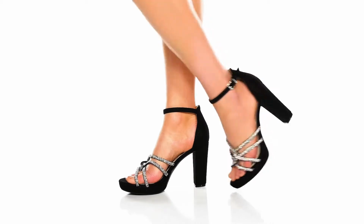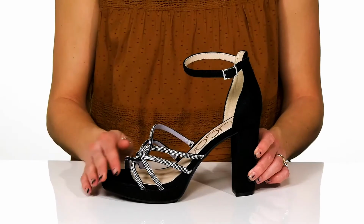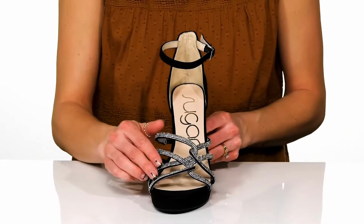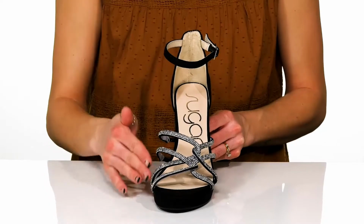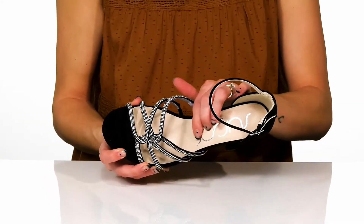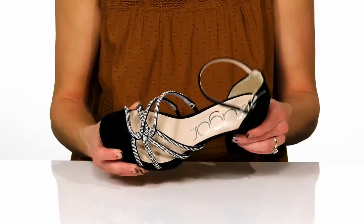You can complete a whole look with these gorgeous heels this season. These feature a really sparkly upper that has this really cool strappy design, and there is an open round toe style. You can slip into these and feel really comfortable because they have a memory foam footbed, which is awesome when you're wearing heels all night.